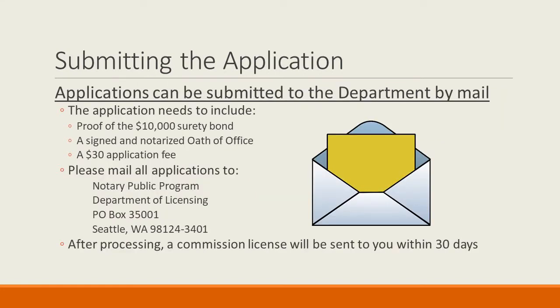Once you have completed the application, it must be sent by mail to the department at the address listed below. The department currently does not accept initial applications online or by email. In addition to the completed application form, the application must include proof of a $10,000 surety bond as discussed previously, and a $30 application fee by check or money order made out to the Department of Licensing.